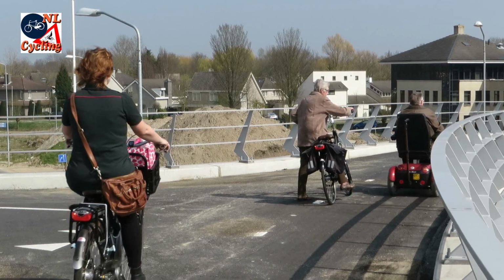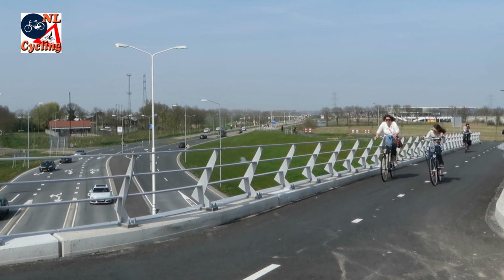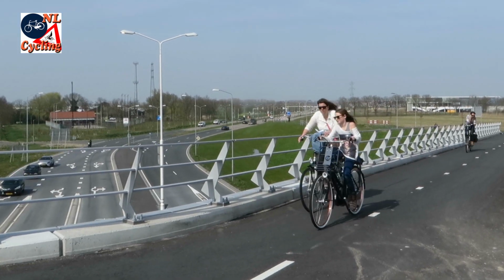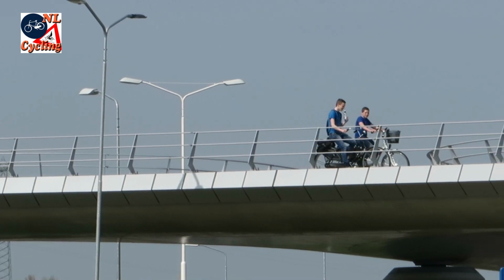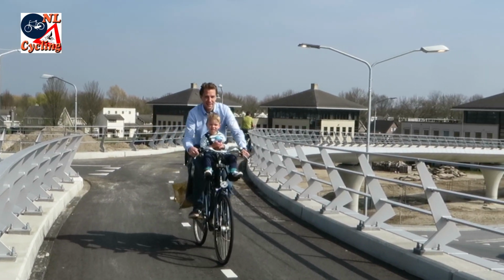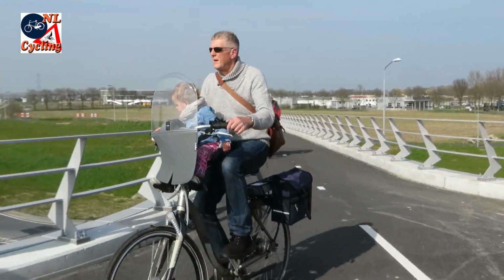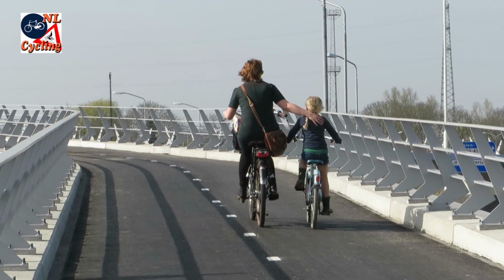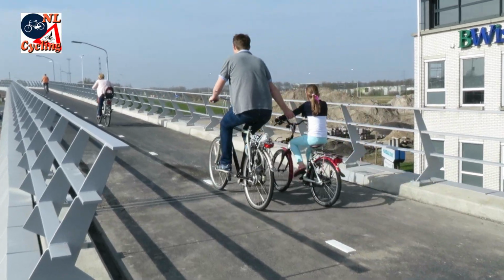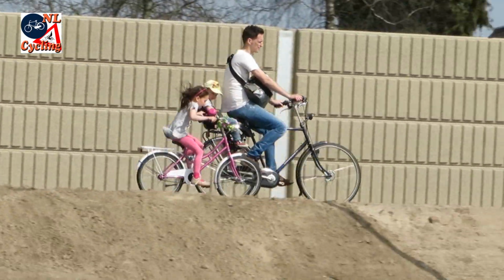Lots of children will use it, sometimes accompanied by their parents, but mostly alone, to cycle to school. Small children sit on the bicycle of their parents, or even grandparents. Some get a helping hand from mum or dad, but most can cycle alone and unaccompanied.